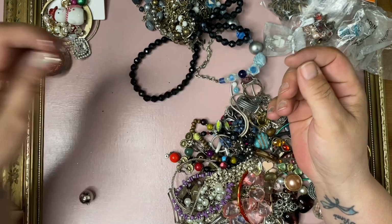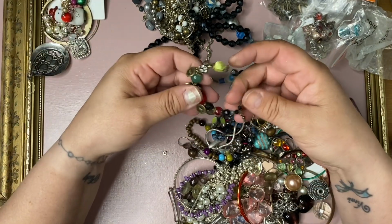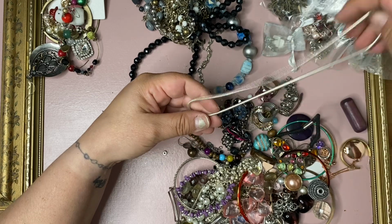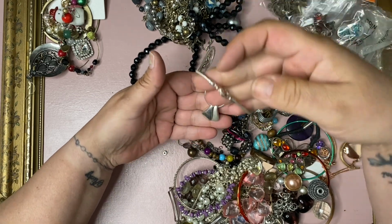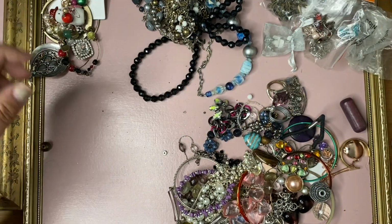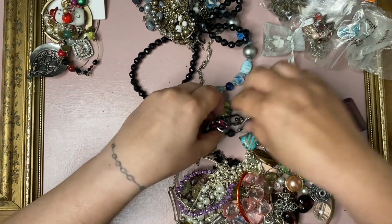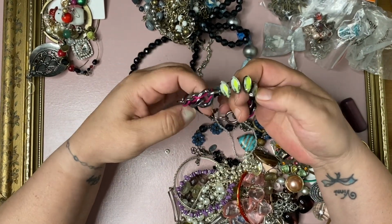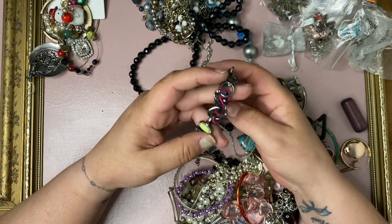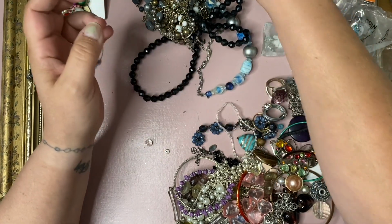Cufflink. Strange. Broken. Earring. It's a bit different. Little job lot. Broken. Broken. That's a big old clasp for a bracelet, isn't it? It's alright though, the cord is clean, got all its bits. And a job lot.